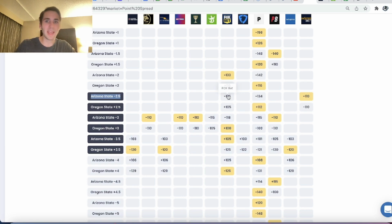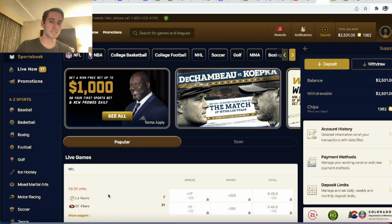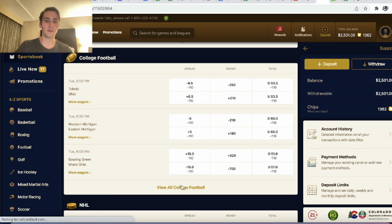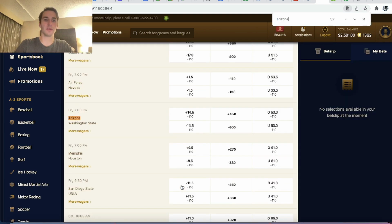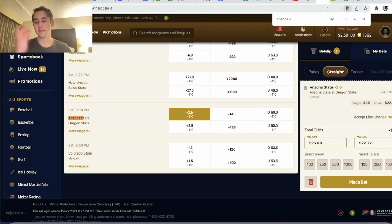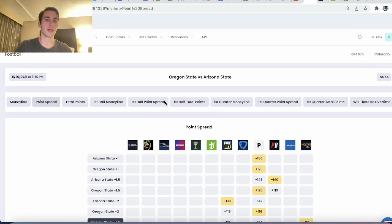And you can see, just looking at odds on other sportsbooks, Pinnacle has this all the way down at minus 134. FoxBet has it all the way down at minus 125. So just looking at the entire sports betting market together, it is pretty clear that minus 2.5 is a profitable betting opportunity. So the first thing we can do is take our first leg for the parlay, and we can go to college football, and we can go to Arizona State. And we want minus 2.5, minus 110 odds. That's the first leg we want to place in our parlay.